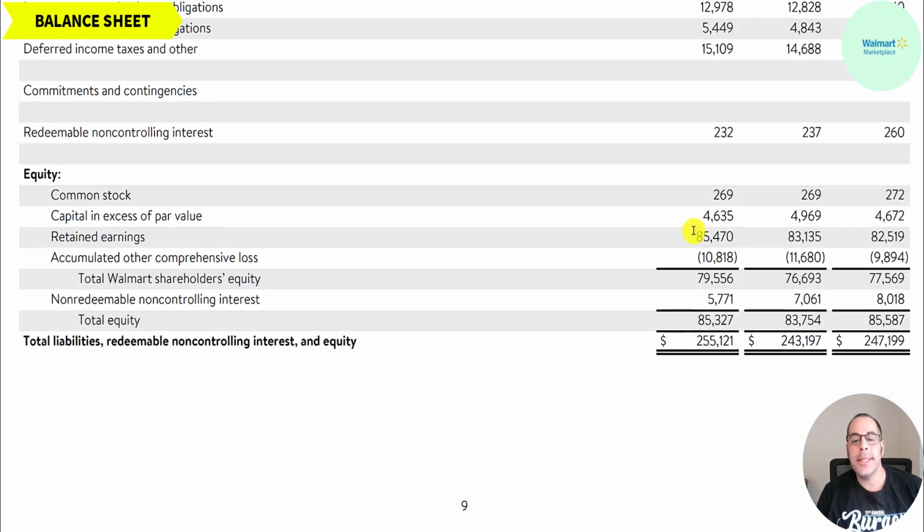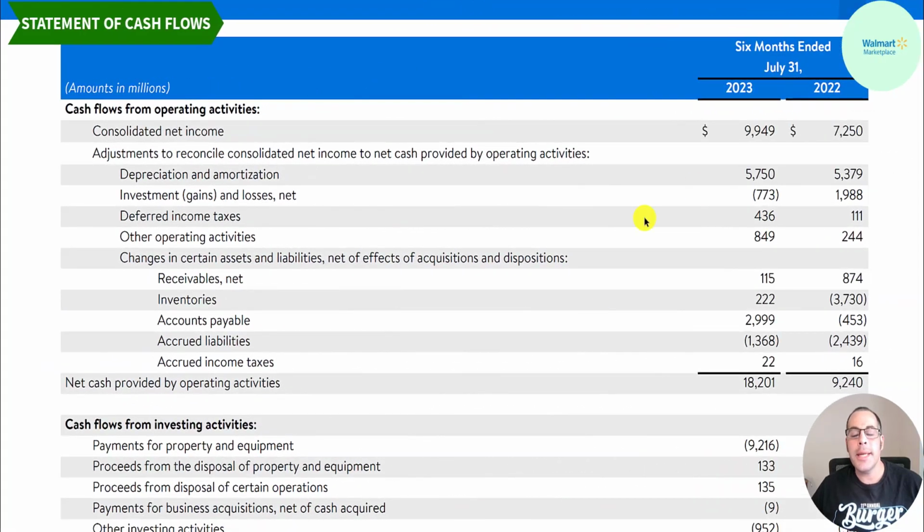Let's look at the equity section of their balance sheet. Retained earnings of $85 billion. That's a sum of all their prior net incomes minus the dividends they paid out. So total equity of $85 billion. So they're a really profitable company. Let's look at the statement of cash flows.